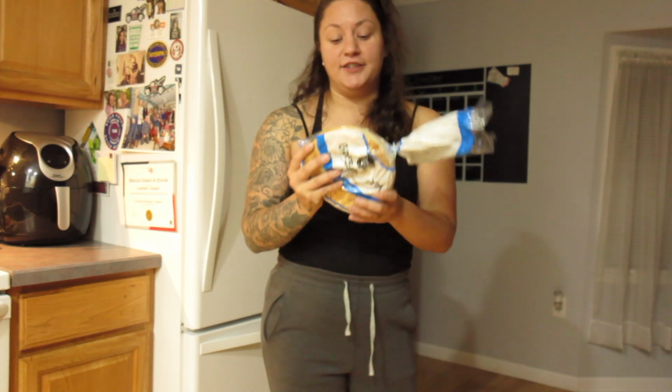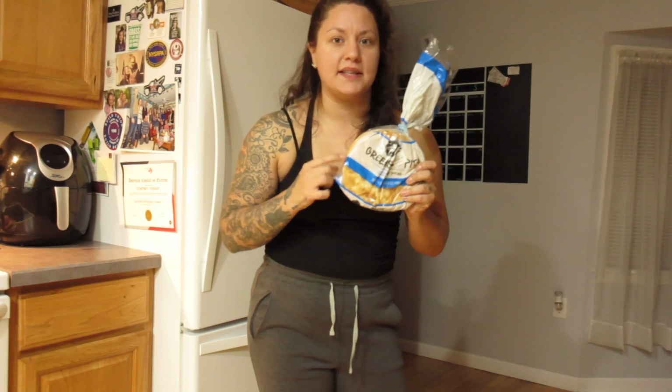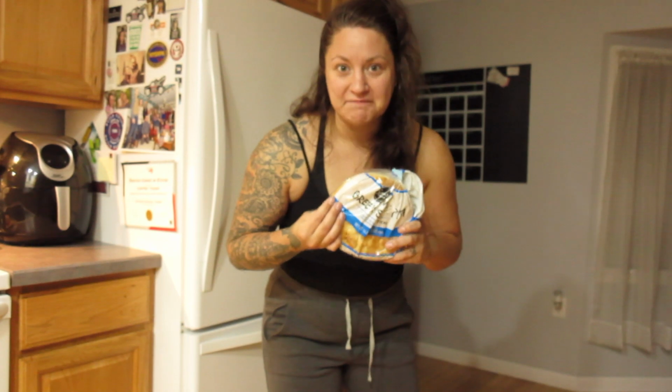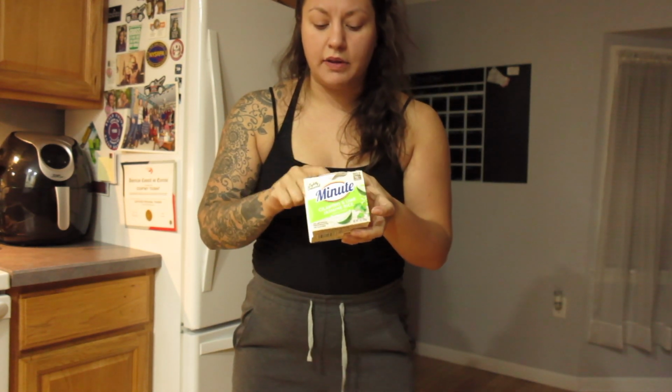It's so good. So this is just from Walmart, and probably the only place that I've ever found these fluffy Greek style pitas, but I'm telling you, I'm obsessed with them, and I buy them almost every single week. So these, so good.